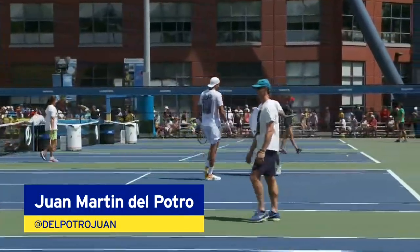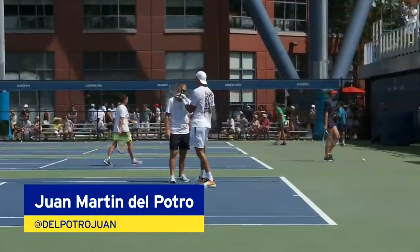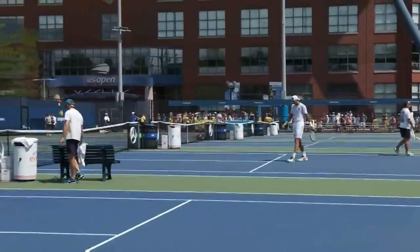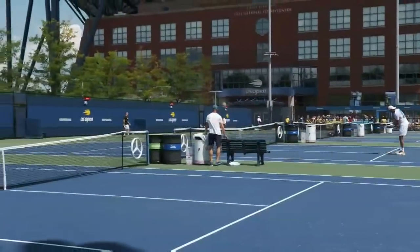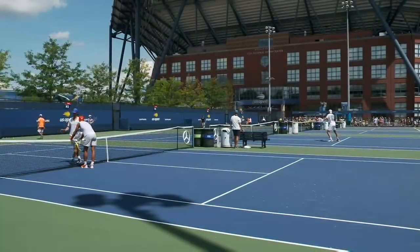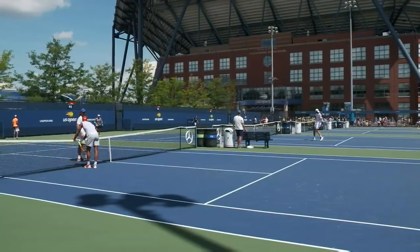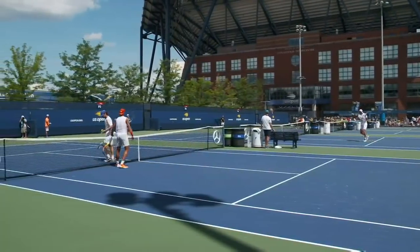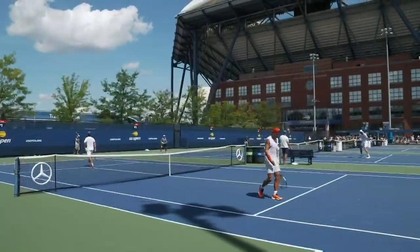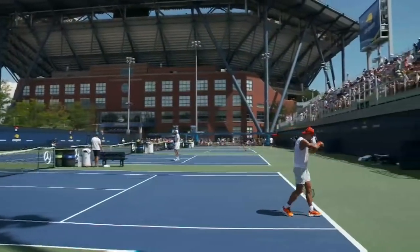Rafa Nadal and Carlos Moya now up at the net, having a brief conversation between two champions. Moya, former world #1, Rafa, the current world #1. Moya, a Spanish legend and icon, a Davis Cup champion, the first Spaniard to reach the world #1 ranking. Rafa Nadal, of course, now arguably the greatest player of all time, second all-time in Grand Slams behind Roger Federer. The two of them have been working together for a couple of years now. We've seen tremendous success from Rafa, as Moya has been his coach.